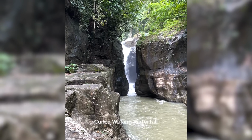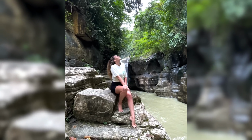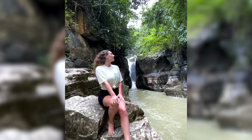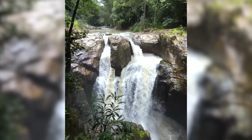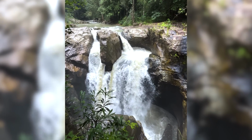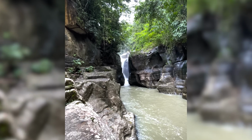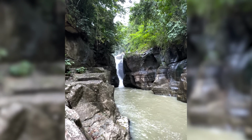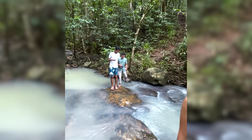Then we have number 5 on the list, which is called Kuncha Wulong Waterfall. This waterfall is, I think, 1 hour or 1 hour and 15 minutes from Labuan Bajo. I did this ride with a car, but you can also do this drive with a motorbike if you are comfortable driving in Indonesia. It has a clear river valley water flow, and it is surrounded by artistic rock formations, thus making this waterfall almost a Grand Canyon miniature.